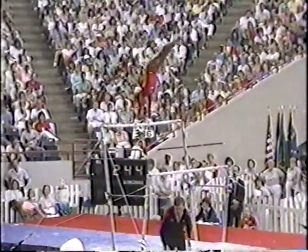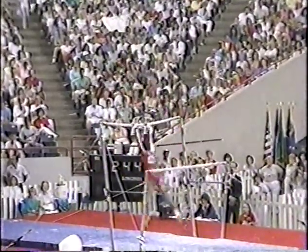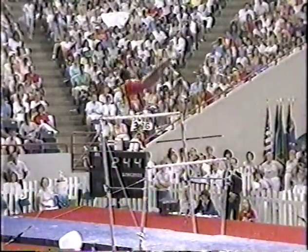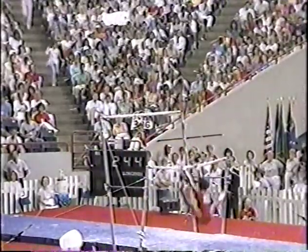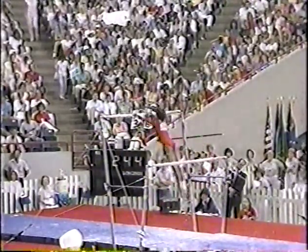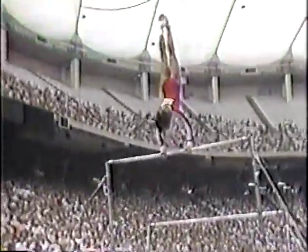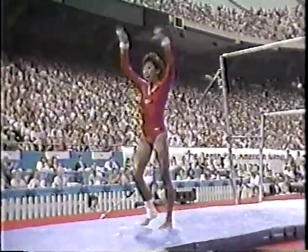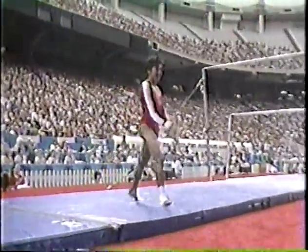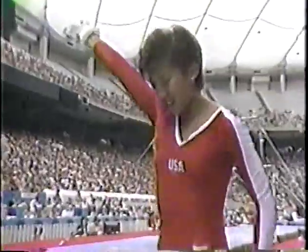Straddle over mount. Look at the beautiful handstands. Reverse hecht way up there. Flyaway half right over the low bar. Moving very well. Again, she's as aggressive as always. And a double tuck flyaway. Little step on the landing, but a great performance. And the crowd loves it.